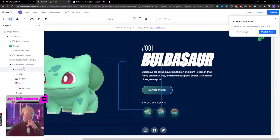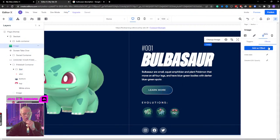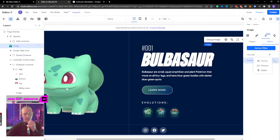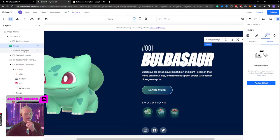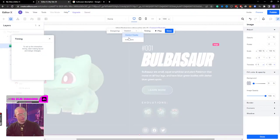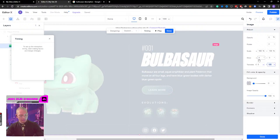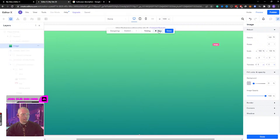So let's go back to our ball trigger here. It must be the actual, I wonder if I delete this. I'm just going to delete it. And I'm going to create an effect. Add a custom gradient display. Okay. So the initial state is here. Yes. The gradient display is moving this up to 100, or to 0, 0. Yes. So we play it. It should look like that.